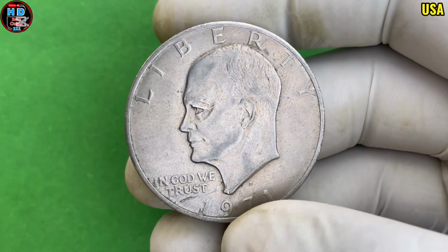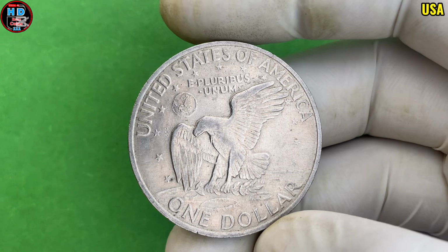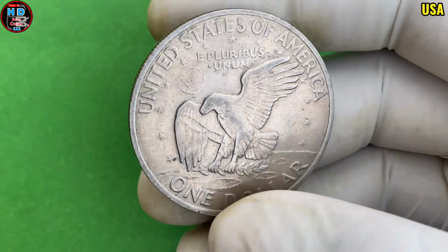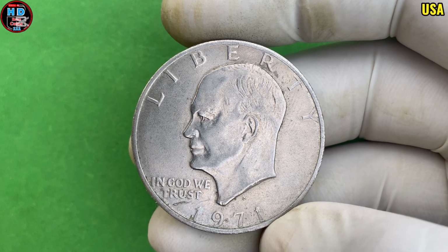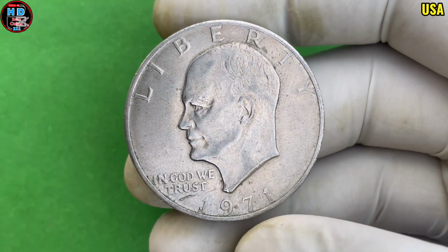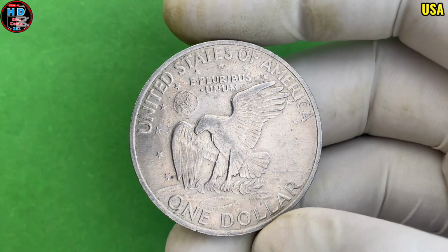Additionally, error coins from 1971 have captivated collectors worldwide. Some of the most sought-after errors include the 1971 Friendly Eagle variety. This variety features a more rounded eagle design on the reverse, believed to be an early design prototype. Collectors pay a premium for these rare specimens. Double die obverse, DDO. Some 1971 Eisenhower dollars were struck with a doubling effect, particularly visible in the lettering and Eisenhower's profile. These are extremely valuable.